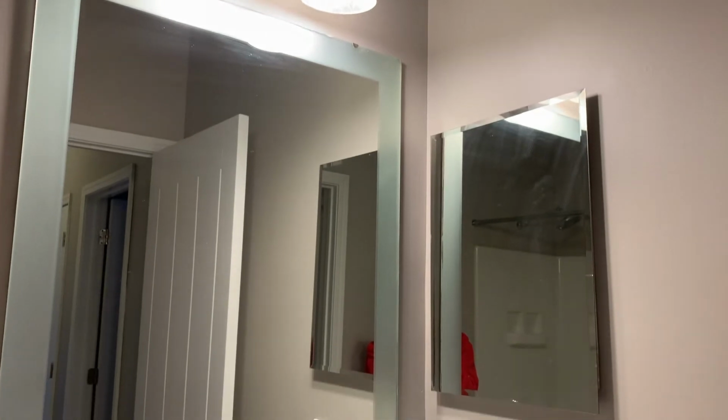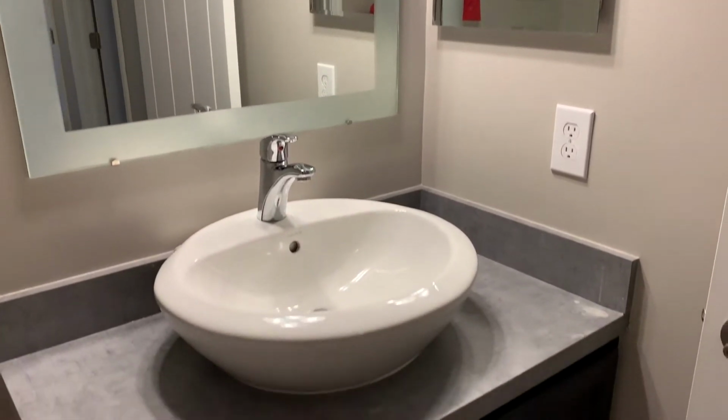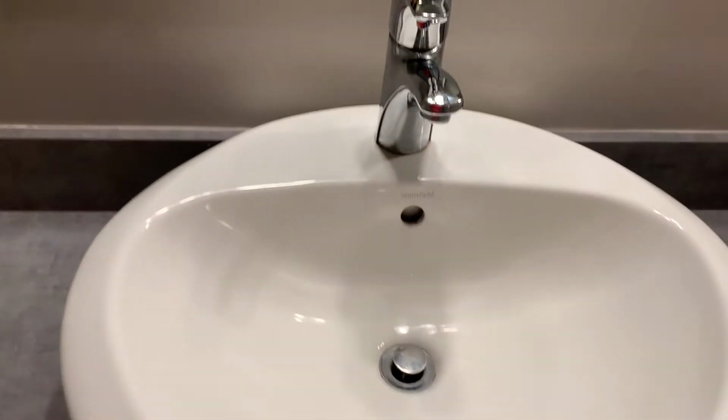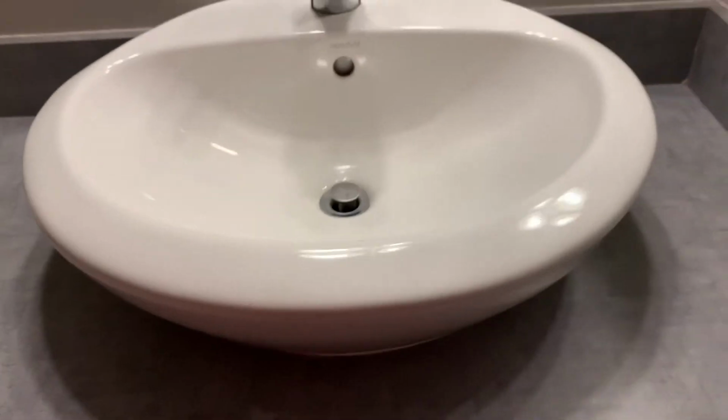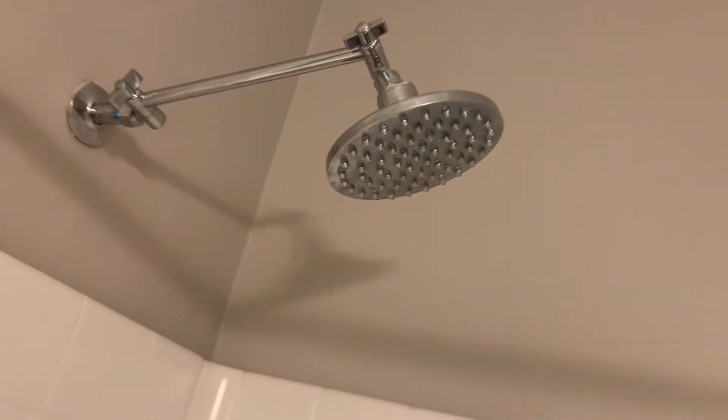I love the bowl sinks. They're so nice. Even though they're so nice, I hate that we don't have as much counter space, but there is still a good amount with the sink bowl being so large. And I also love these shower heads. So excited to take a shower with them. Hopefully they live up to the hype of what they look like, but we will see.